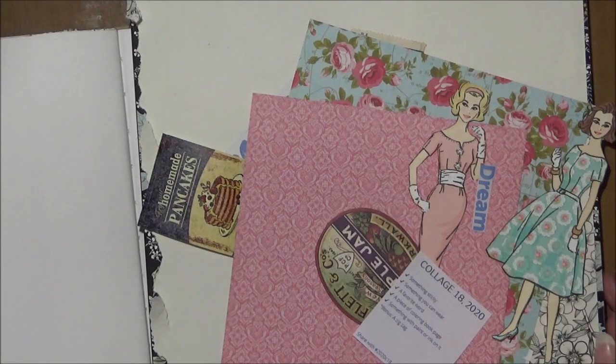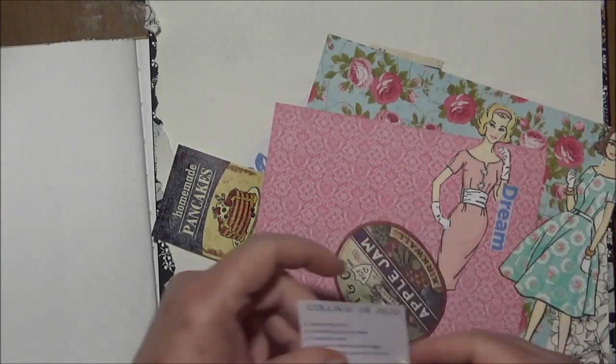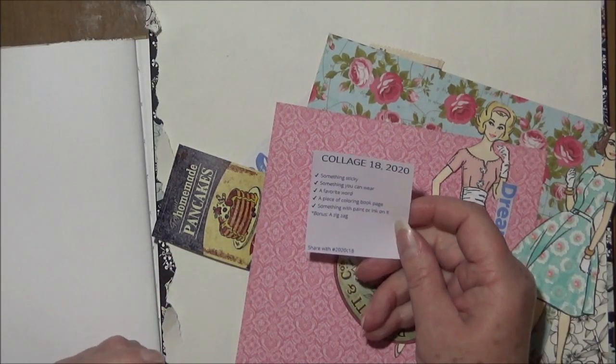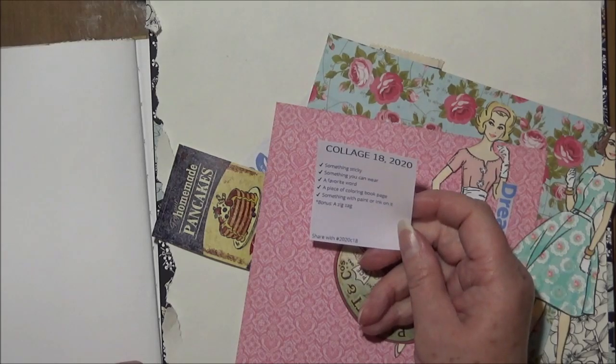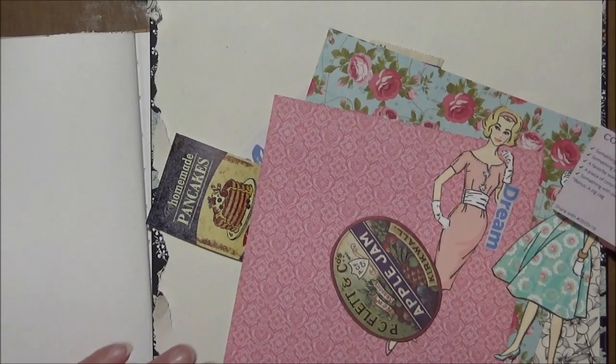Hi everyone, it's Sue and I'm here today to do my collage number 18, using the Margarete Miller prompts. Now I have a lot of bits and pieces here on my table.